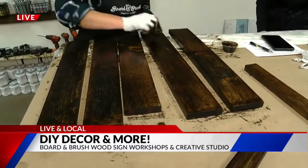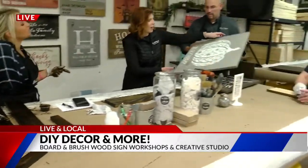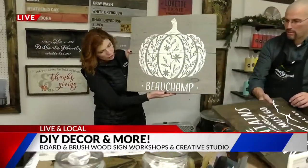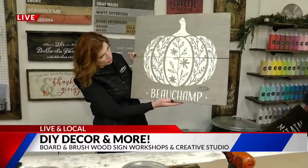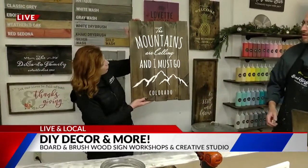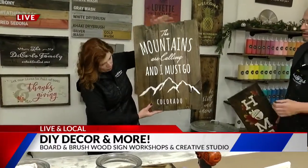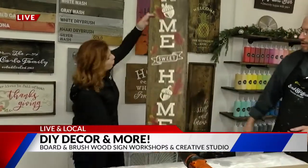Yes, definitely. So you guys have a lot of popular signs, and here's some of them right now. This is our ornate pumpkin. You can either put your name at the bottom. Some people just put gather or give thanks for Thanksgiving. Another one is, of course, here in Colorado, the mountains are calling. That's probably one of our most popular. And then this one has been really popular for fall.